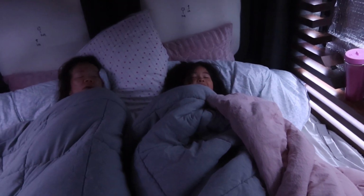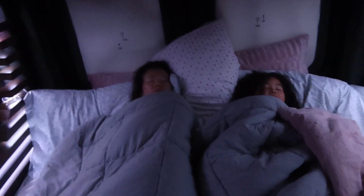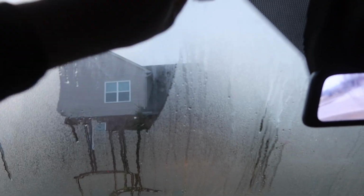How about your arm, it was freezing, ice cold, Eva? She kept her arm out, like leaving pieces of her body outside the covers. The windows are not very insulated at all. It's almost like the windows are open. The breeze comes right through. Lots of humidity. Gonna have to deal with that.